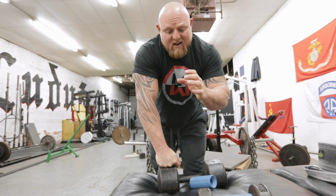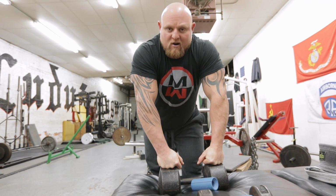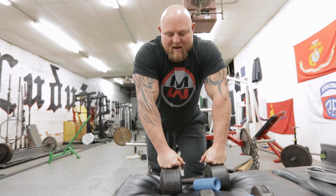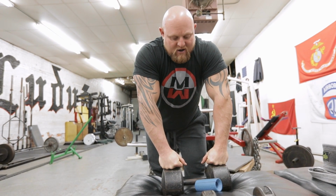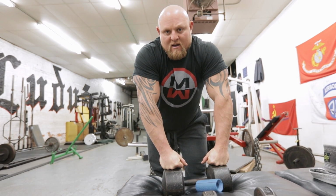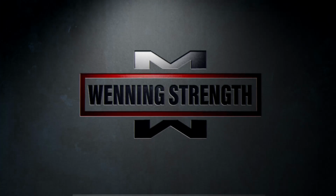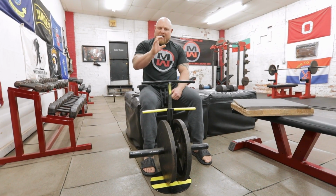But training with fat handle type implements is huge to not only gaining massive amounts of hand strength for lifting, but also creating massive forearms. So we try to train here at Wenning Strength, we try to train with a lot of stuff that has fat handles. So when you go back to normal size handles, everything's a breeze with lifting heavy weights, but you also have massive forearms.